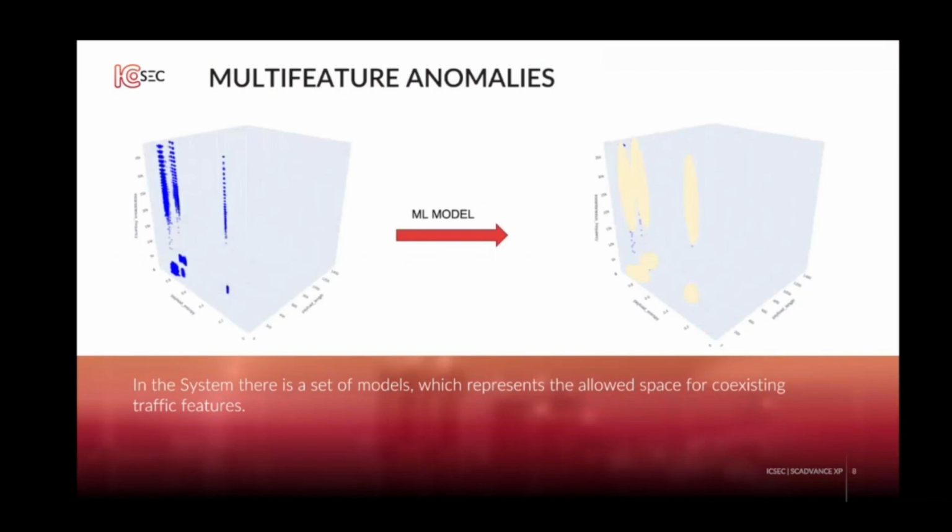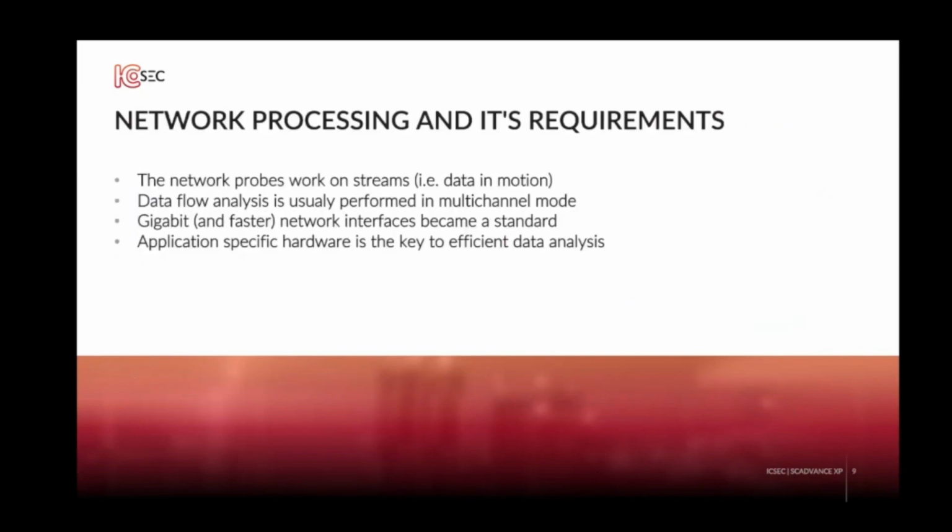Okay, so thank you for listening to this part of the presentation, and I'm handing over to Peter, who will tell you a little bit about processing of the signal and its requirements.